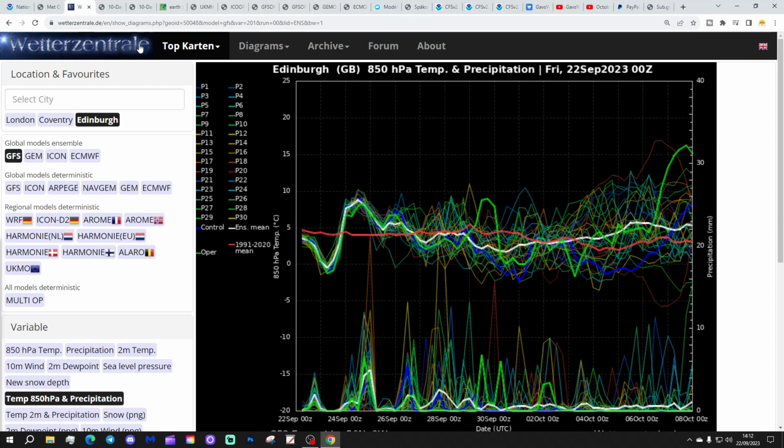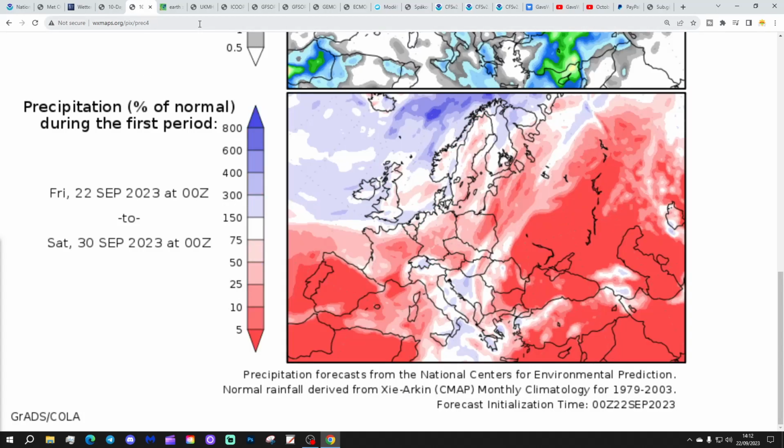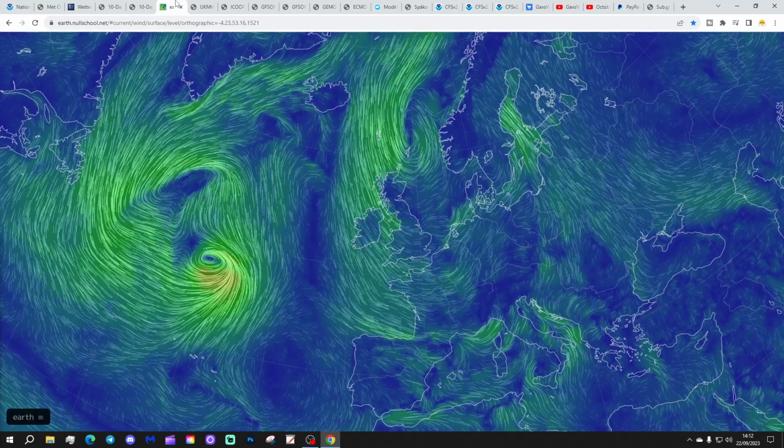The rest of September though is looking unsettled. Temperature anomalies from the 22nd to 30th of September above average. Precipitation anomalies from the 22nd to 30th of September largely wetter than normal for many western regions, but a little bit on the drier side over in eastern counties.